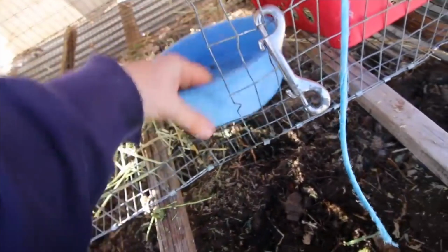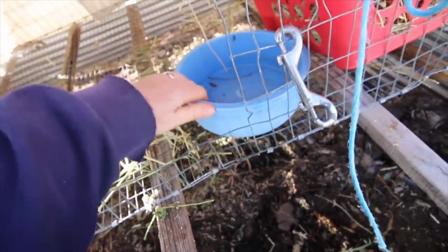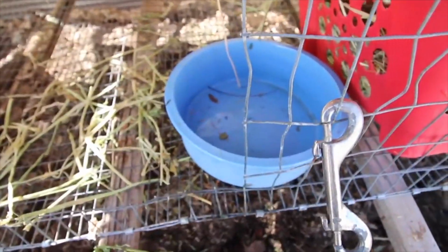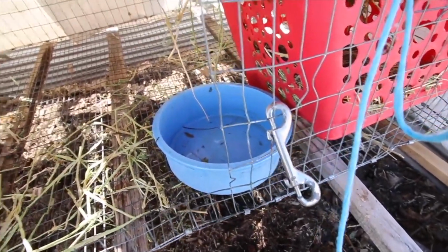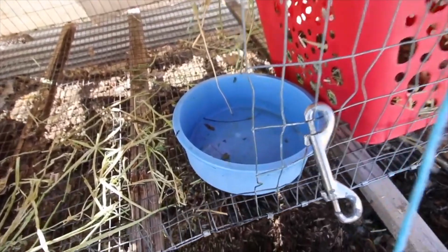I like these because they have the little thingamadobber there that attaches it to the bottom of the cage. There we go. You just lock it into place. And it keeps them from knocking it over. We use these instead of water bottles because in the winter, water bottles freeze and break, and the rabbits would die of dehydration. In the summer, this one is nice.